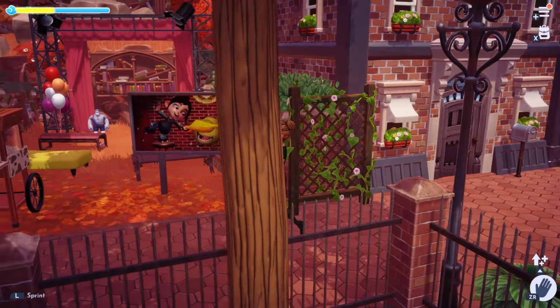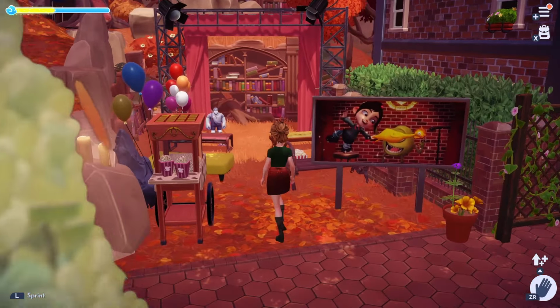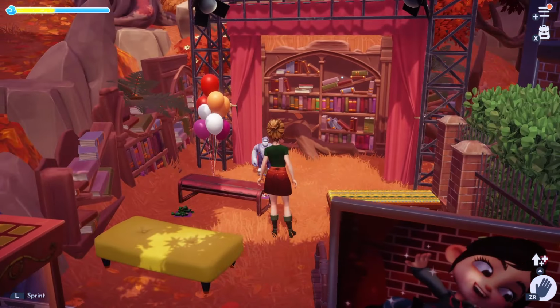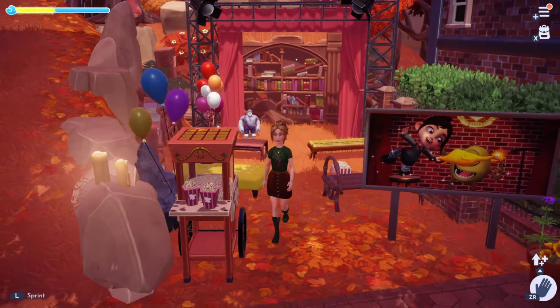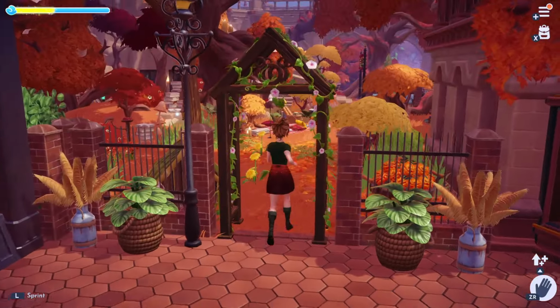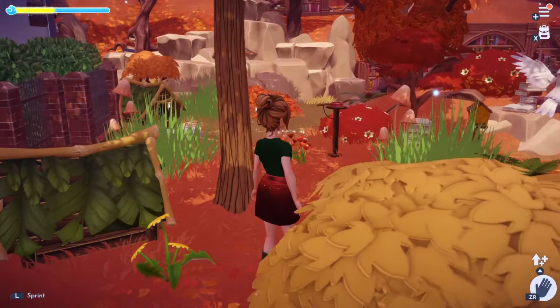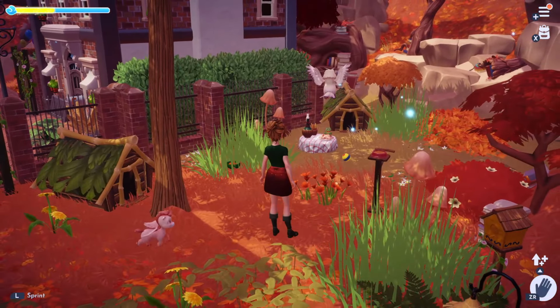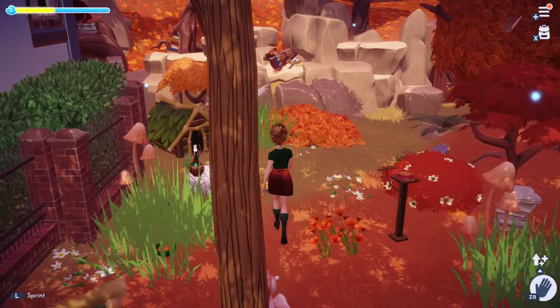The big apartment building where Vanellope and Mike built a little area themselves to do their comedy shows, which I just think is super cute. And then back here is kind of the park area where I have a lot of critters around, which I just love seeing them all over here.